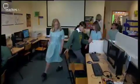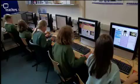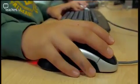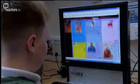Some of the pupils go to the ICT suite to read and comment on each other's stories. It would be great if you could all look at different stories. Remember, you can email the author by clicking on their name, or you can visit the school forum and then you can leave your comments there for them.